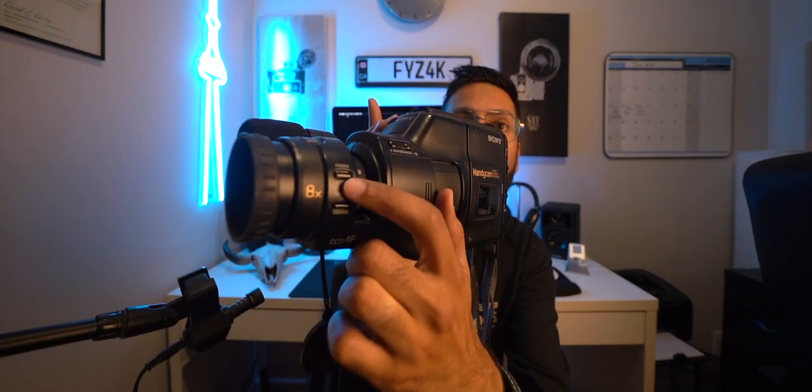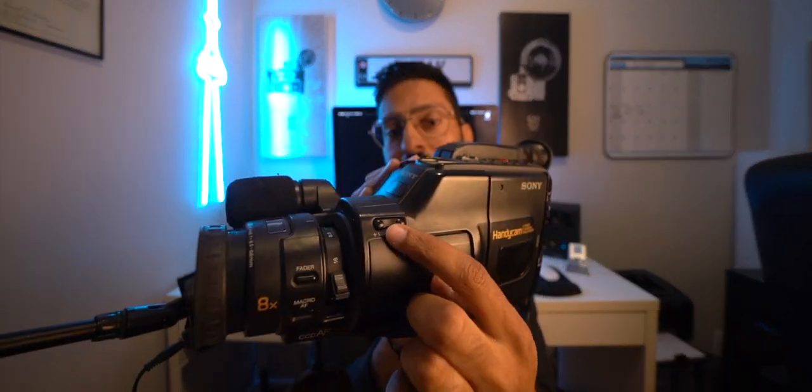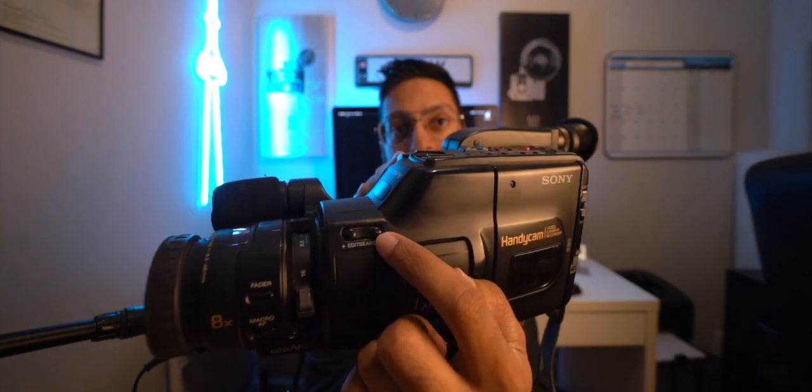This is the focus. There's a fader right over here, a fader button. And then there's a macro AF autofocus button right over here. We then have an edit search button. This was for when you were viewing the video back. You would be able to hit the edit search button right over here.